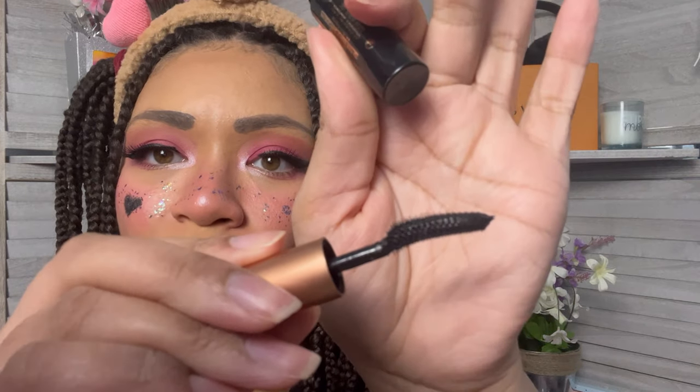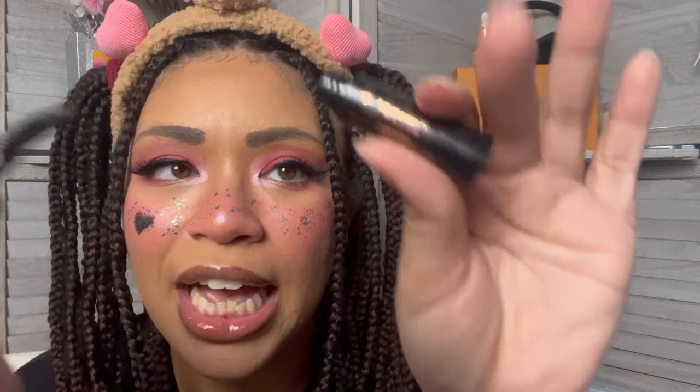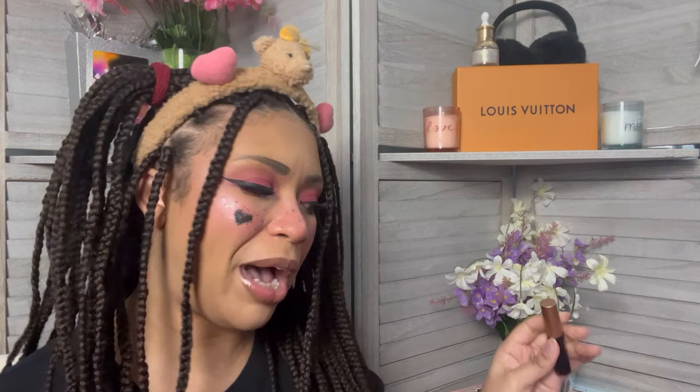Ooh, now this wand is curved up. Very, very interesting. I'm excited to try this out. We might have to do a battle of the mascaras, okay? A battle of the mascaras to see which one is actually the best. Right now, the Magic Extensions is number one for me, but we've got two mascaras in this beauty box. We're gonna have to test those out and see what they're working with.